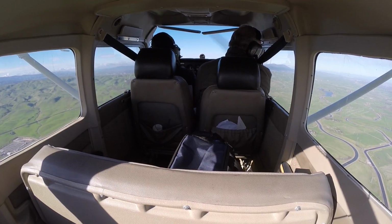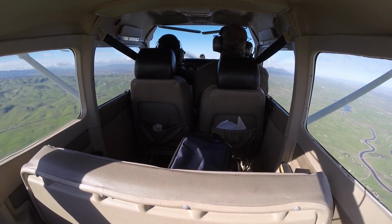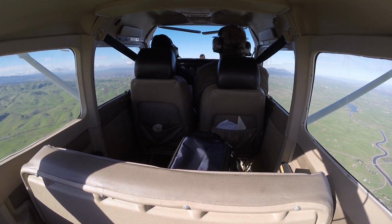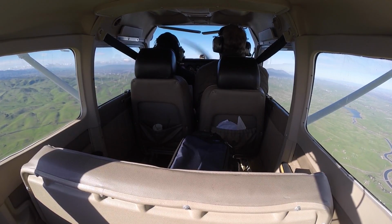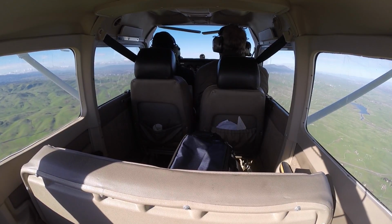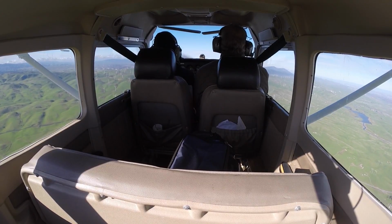Tower, 7 Echo Hotel, we've got a Cherokee in sight. 7 Echo Hotel, thank you. 7 Echo Hotel, frequency change approved. 7 Echo Hotel, frequency change approved, thanks, good day. 3 Mike, traffic is now behind you to your left, 2500 eastbound, has you in sight, frequency change approved. Looking for traffic, frequency change approved, 3 Mike.